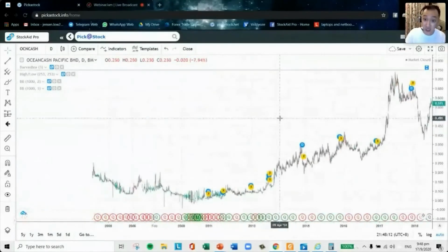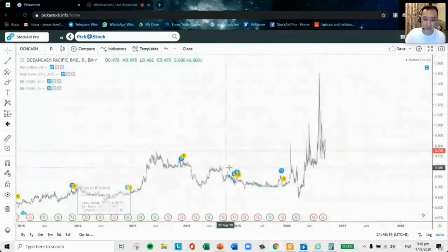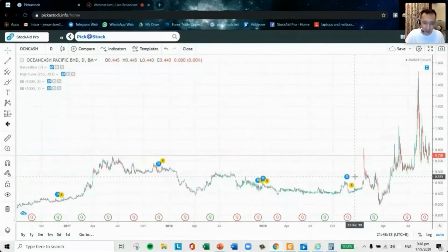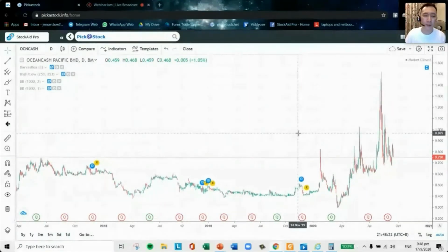In the past, it used to be. For now, it has been going sideways for the longest period. From 2017 all the way to 2020, it's just going downtrend or sideways. Thanks to COVID-19, it goes up a little bit, but don't hold on for long term. Ocean Cash, not a good idea for a growth stock. There are better ones like UWC.